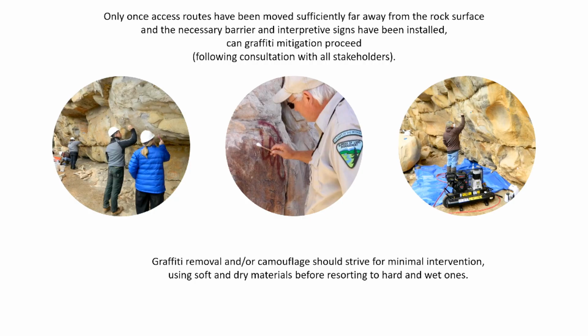Only once access routes have been moved sufficiently far away from the rock surface and the necessary barrier and interpretive signs have been installed can graffiti mitigation proceed. That is, following consultation with all stakeholders. Graffiti removal and/or camouflage should strive for minimal intervention, using soft and dry materials before resorting to hard and wet ones. Also, camouflage, all other things being equal, should be the last resort. Also the use of solvents.